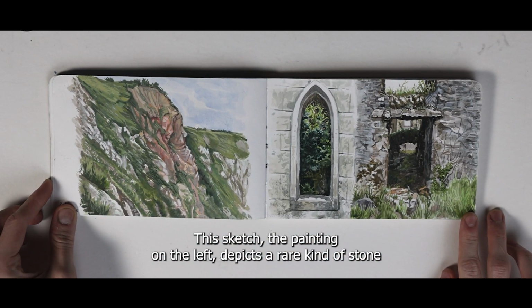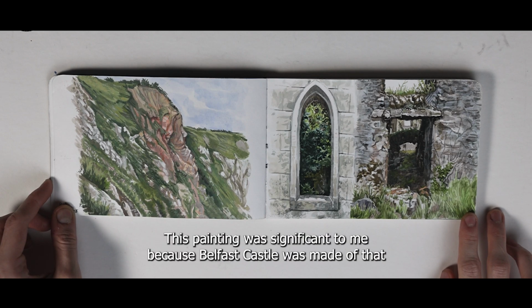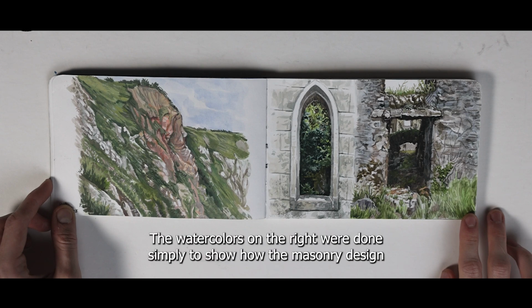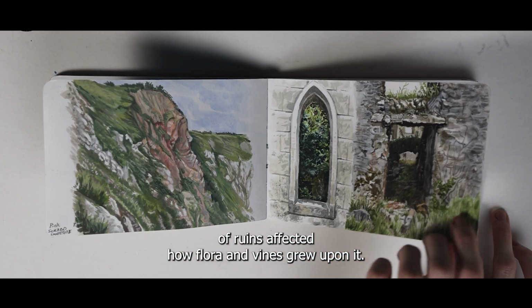This sketched painting on the left depicts a rare kind of stone that I observed in Howth, pink Scrabo sandstone. This painting was significant to me because Belfast Castle was made of that very material, although locally sourced from the Northern Irish coast. The watercolors on the right were done simply to show how the masonry design of ruins affected how flora and vines grew upon it.